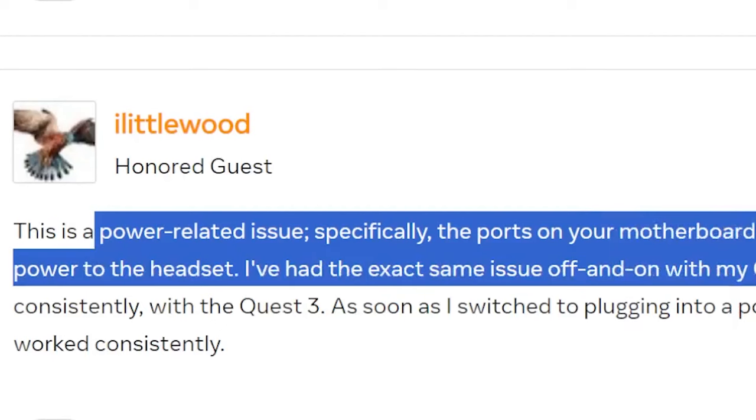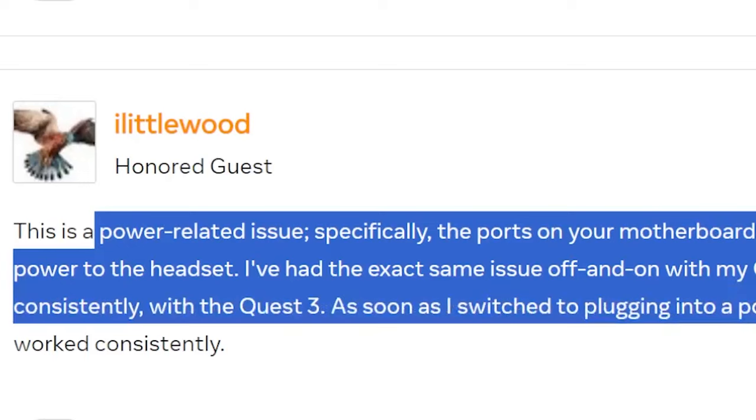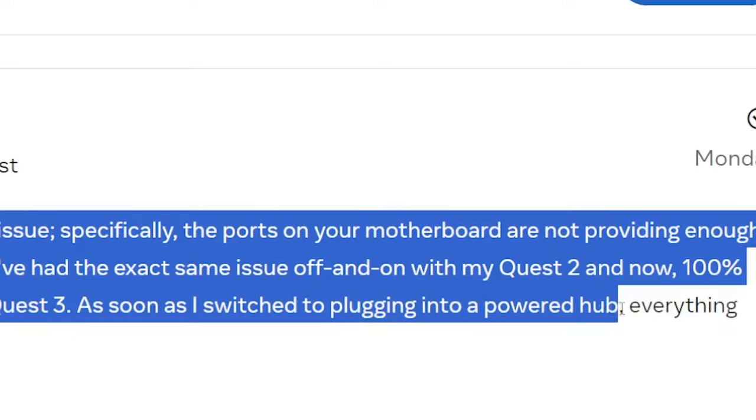iLittleWord says, this is a power-related issue. Specifically, the port on your motherboard is not providing enough power to the headset. I've had the exact same issue on and off with my Quest 2, and now 100% consistency with the Quest 3. As soon as I switch to plug into the power hub, everything works consistently. So if you're having an issue, guys, do try these different ways.